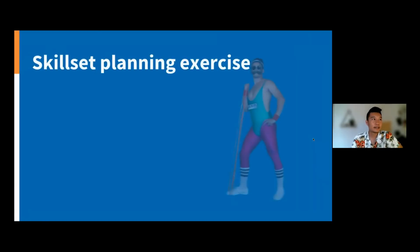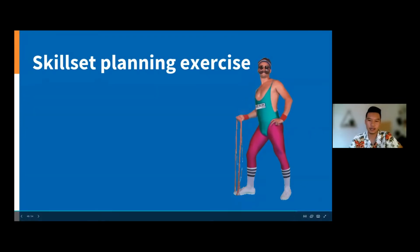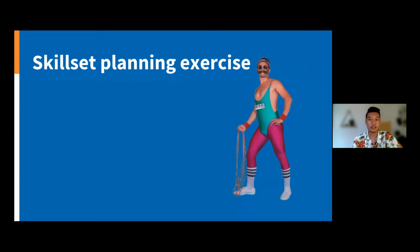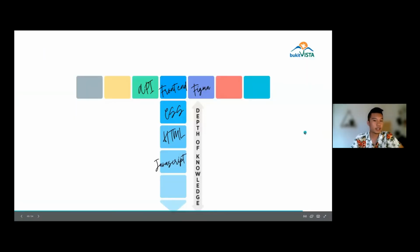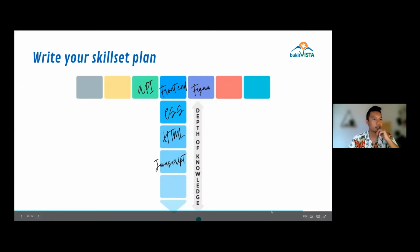Next one. Okay, this is the time for the exercise. Actually, this is the end of my presentation. So this is the exercise. This is only for you, so feel free to do it. There's no right or wrong in front-end development. So okay, let's do this. Let's screenshot this. Okay, this is an example actually. I'm going to clean this up. So this is an example.